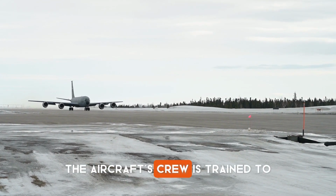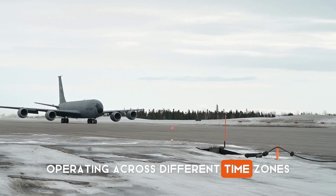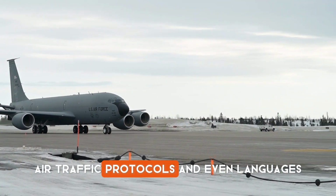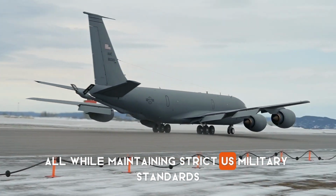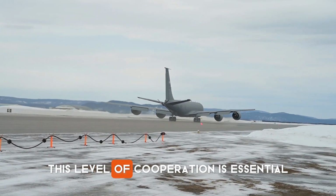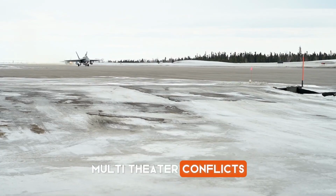The aircraft's crew is trained to coordinate with multinational forces, operating across different time zones, air traffic protocols, and even languages, all while maintaining strict U.S. military standards. This level of cooperation is essential in preparing for large-scale, multi-theater conflicts.